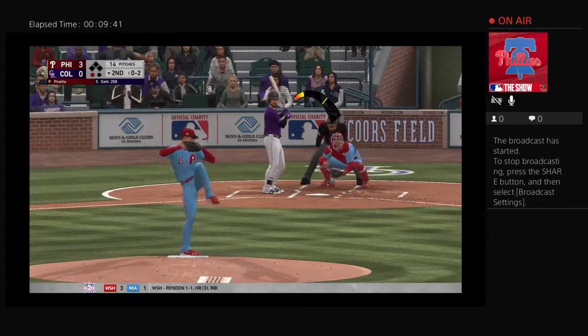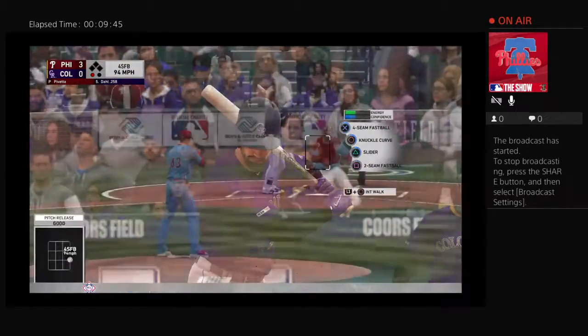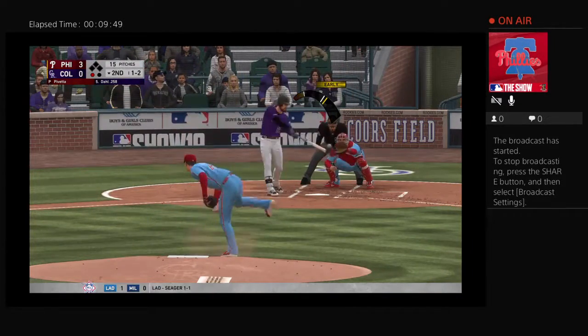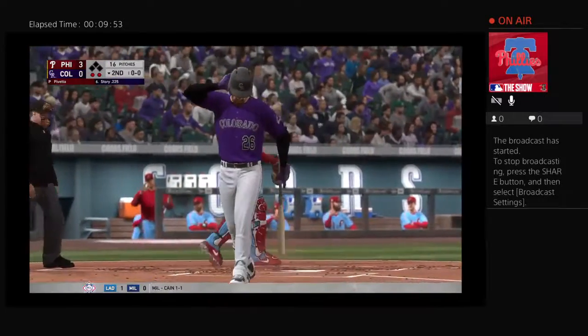The windup and the 0-2 pitch. And he looks at a ball, 1-2. That's a stone cold take right there. Easily could have been rung up instead. And a fastball blew it right by him, and they're 2 down.